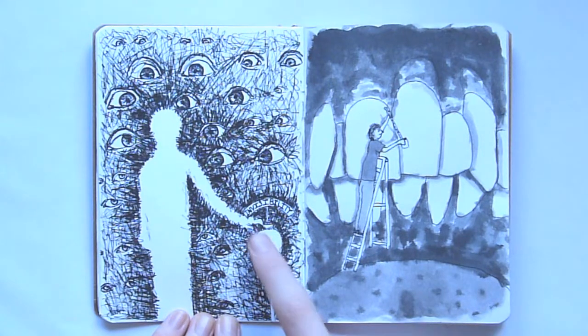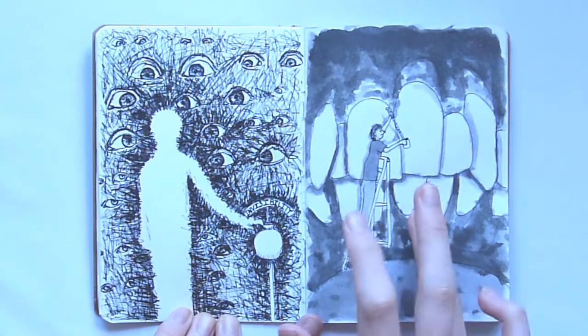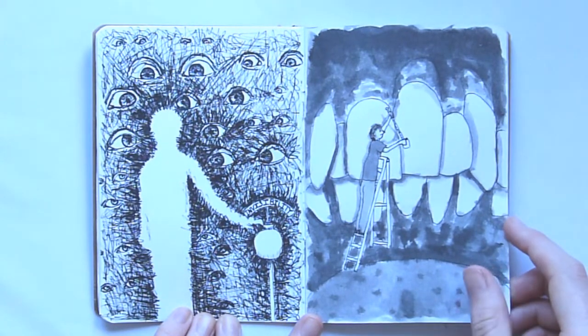There's a little conveniently labelled invisibility button, and the figure has presumably pressed it because there's an empty figure by it. And this one was based on the prompt crooked, and I guess I started to be more playful and stepping away from heavier subject matter like the previous ones.